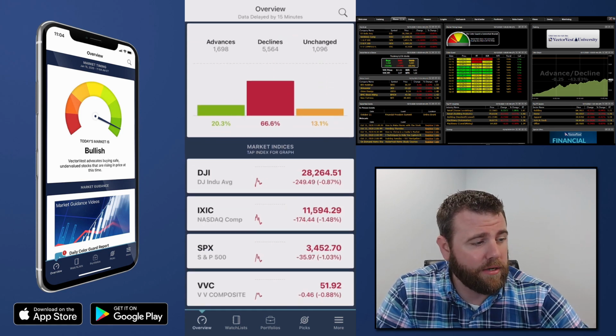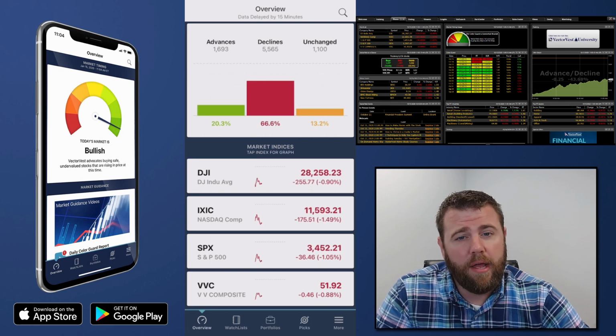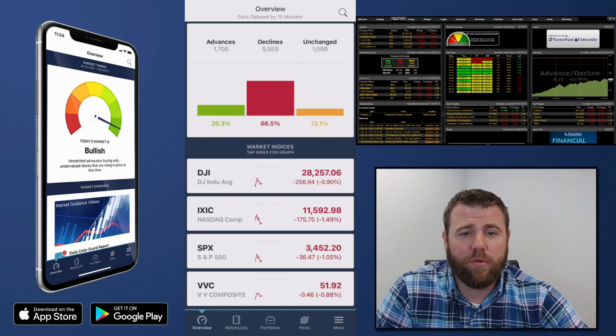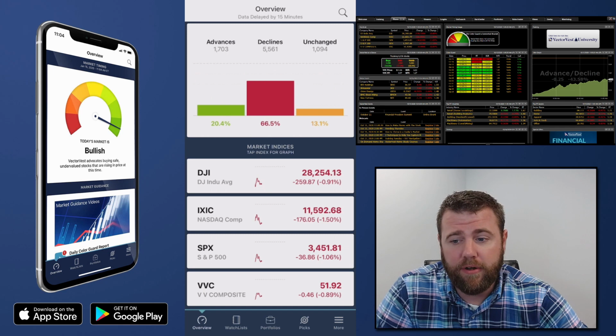We scroll down, take a look at the major indices. Dow's down about 0.9%, Nasdaq's down about 1.5%, and the S&P is down about 1%. But here at VectorVest, we feel that it's better to look at the VectorVest Composite because it's looking at 8,300 stocks, not just the Dow's 30 or the Nasdaq's 100 or the S&P's 500. So we feel it gives us a better representation of what's actually happening out there. And as we can see, it's also down about 0.9%, similar to the Dow right now as well.